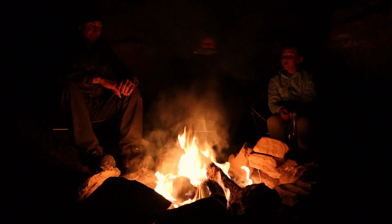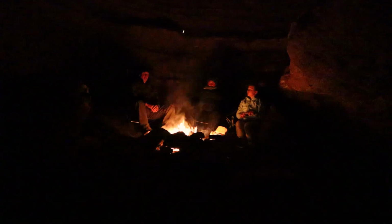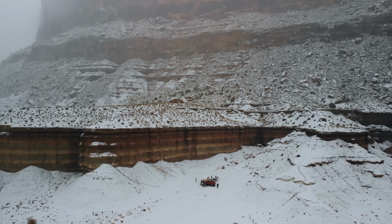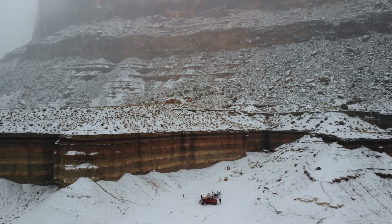We relaxed around the fire for a long time, but the evening sky told us that the winter storm was on its way. We needed to get some sleep, knowing that the snow would soon be here. The next morning, we climbed out of our tent to see the stunning transformation that took place overnight.